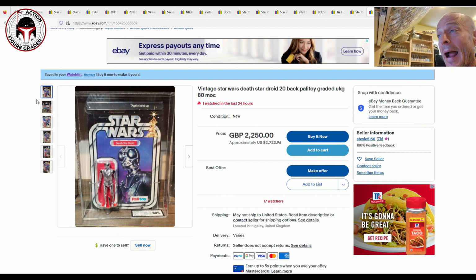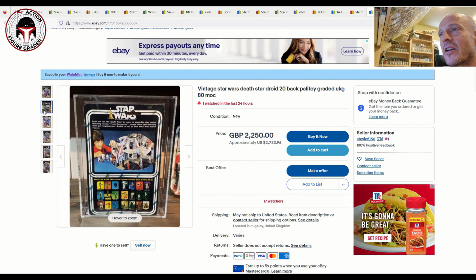Next up, I've got a Palitoy Death Star Droid 20 back, mint on card, graded UKG 80%. I would love to have this in my collection. I really would. And it's listed for 2,250 pounds, which equates to $2,700 US. No way I'm paying that. But you can make an offer on it. There's 17 watchers on it.